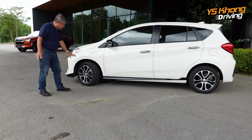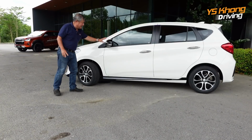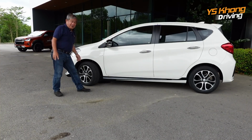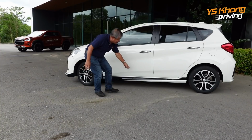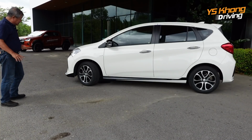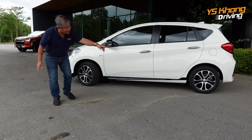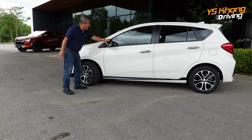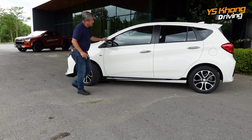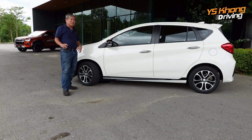Along the sides you get 15-inch wheels with Goodyear 185/55 R15, and for the AV I see here blacked out mirrors, and of course signal on the wing mirror, blacked out little garnish here, and it makes the car look very nice and sporty, especially because it matches here. The black is carried on all the way to the back, and also the blacked out mirror fits in very well with the car, and that includes this blacked out window surround that gives it that little bit of sportiness.